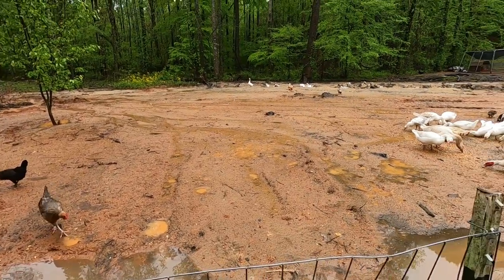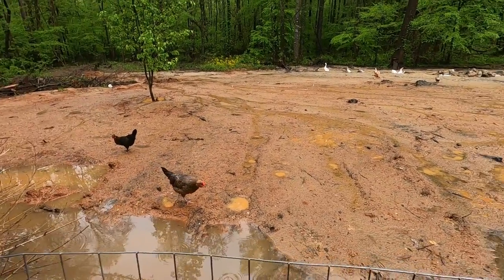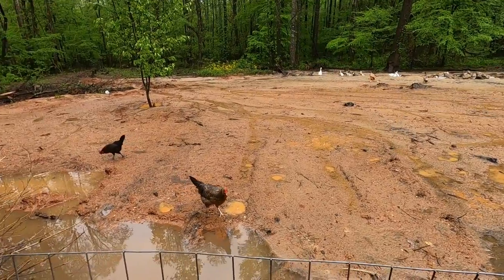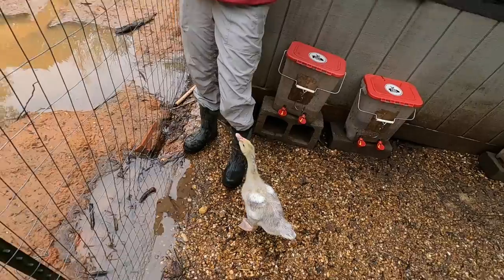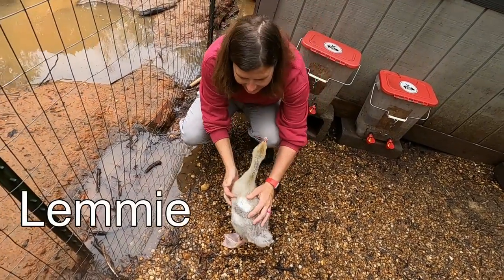And then eventually when it dries out, we're going to maybe throw some grass seed out or maybe do some gravel or something. Looks like you got a friend. I know it. It was nibbling. Hey, baby. Nibbling at my legs.